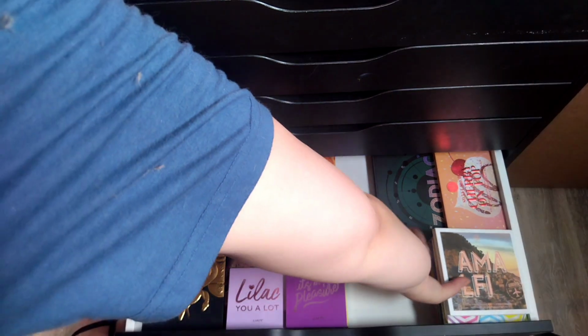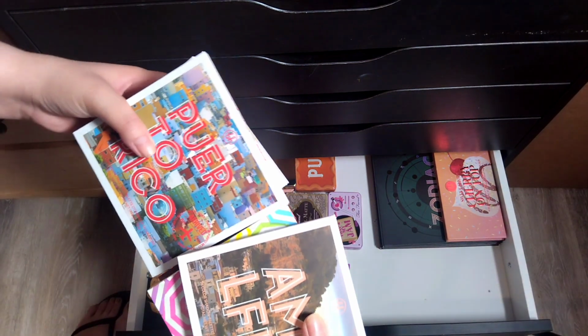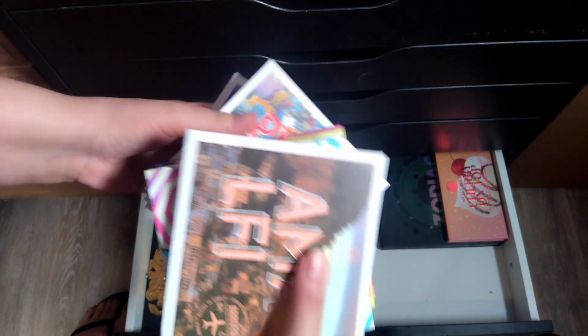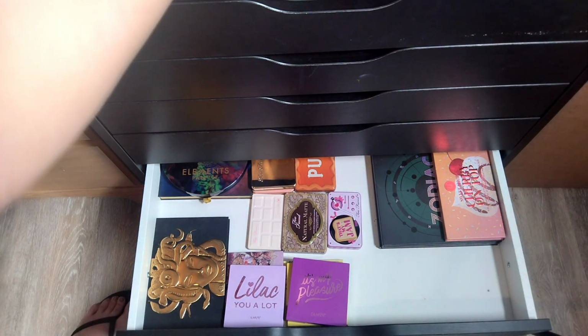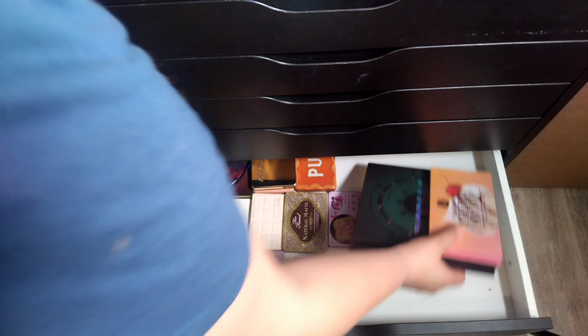Alright, this is going to be a lot. These are my BH Cosmetics palettes, and I bought most of these recently, and then that Cherry on Top over there. So, let me start with these. Put them back.